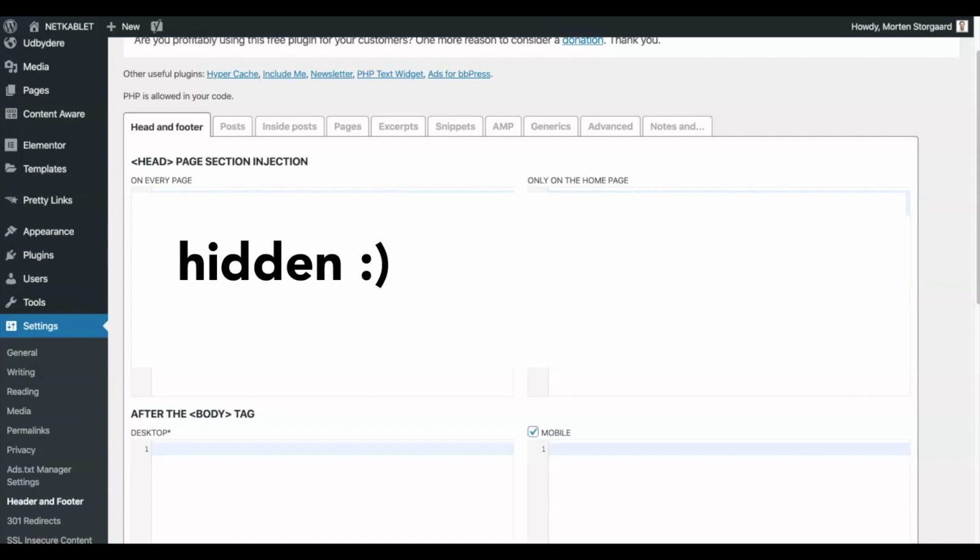Also because nobody will be able to see which tools you're using. So if you want to keep your competitors out of the loop, you can remove all these little tiny code bits as soon as you have been authorized.